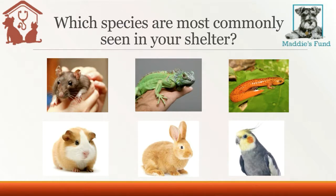Which species are most commonly seen in your shelter? Look at this list for just a second. See if you can formulate in your own head the answer to that question. Which one is the most commonly seen? Which one maybe have you never seen? And then I'll show you my experience here.